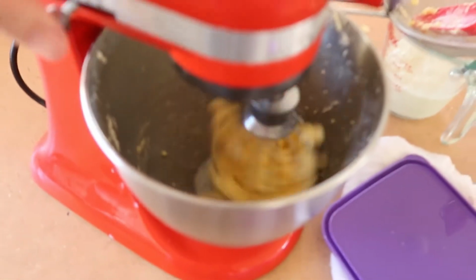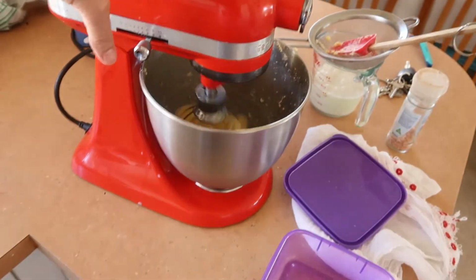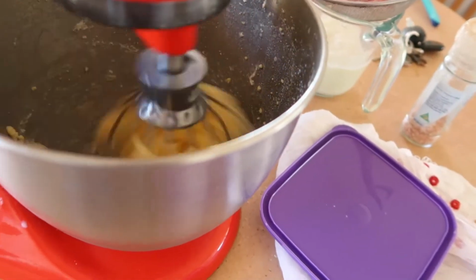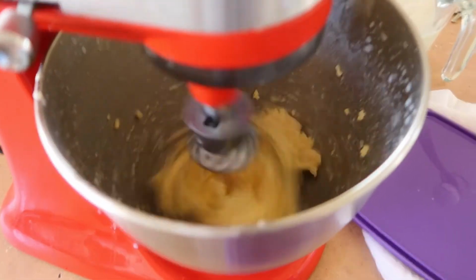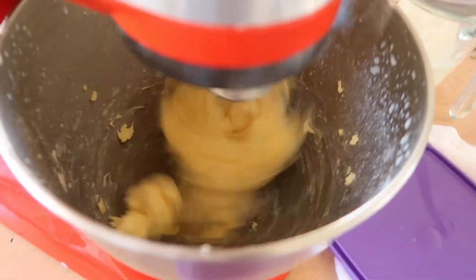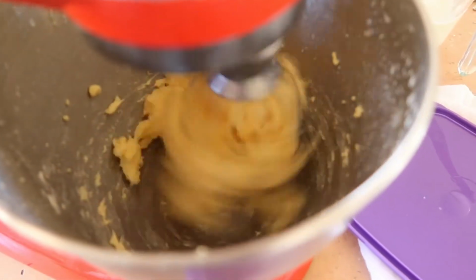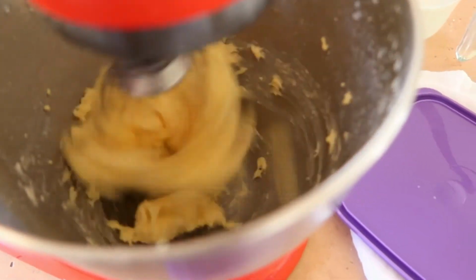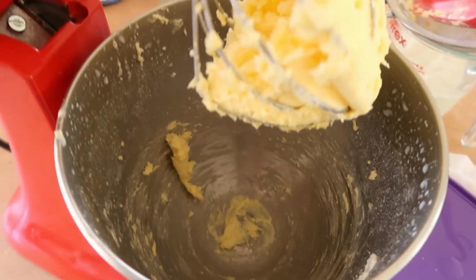So just keep whipping that now to get rid of all the rest of the water in it. See how there's more down there? This will be the last beat. Okay, and the butter's starting to come away from it, and it looks like butter. That's it. There's no liquid now.